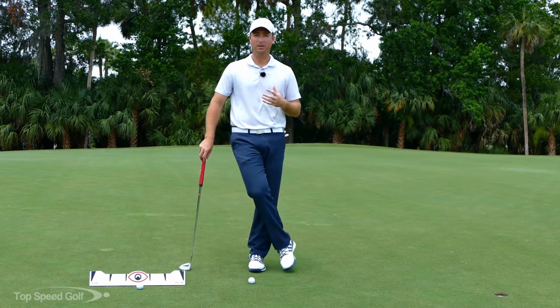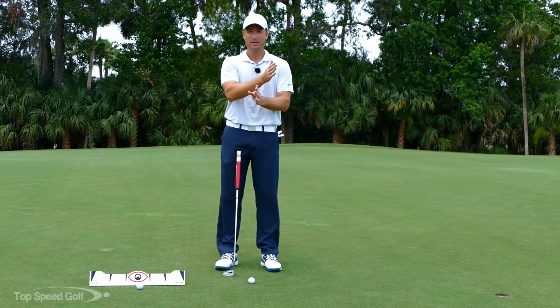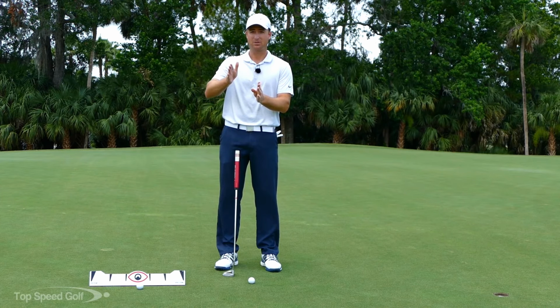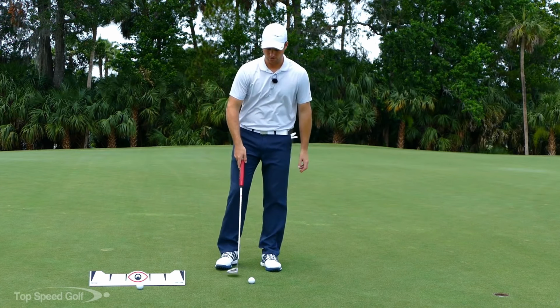Now that's very important because if I have this kind of pendulum stroke where I go back a foot, through a foot, I actually have to start slowing my putter down because it's built up some momentum. I have to start accelerating a little bit slower so that I don't go through too far, and that leads to a little bit of inconsistency with the stroke.